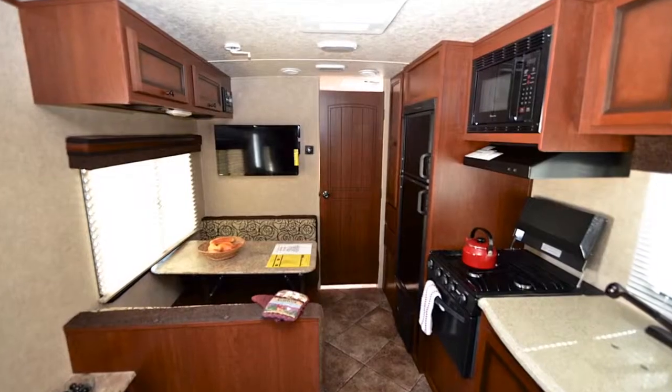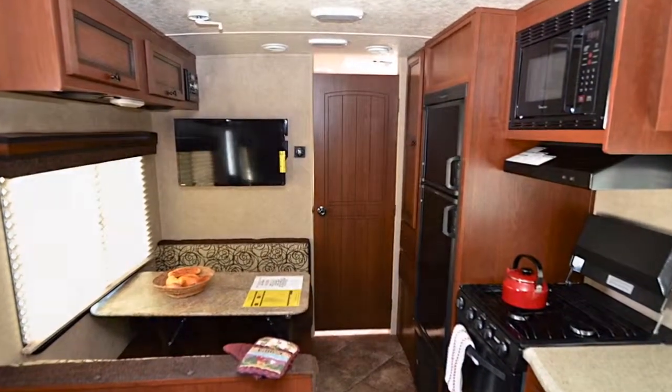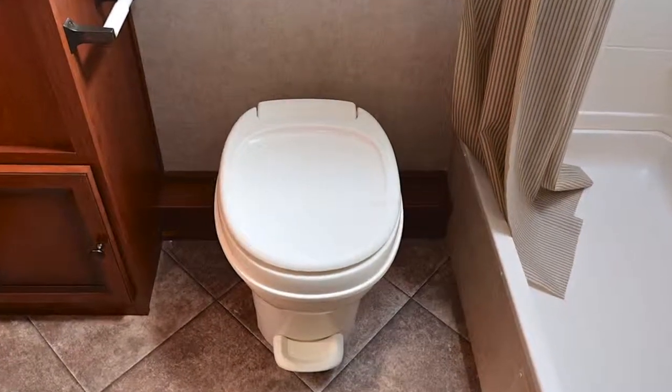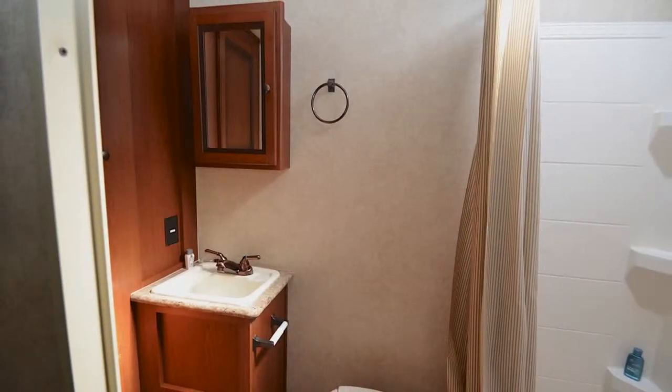Our last stop will be at the rear of the coach for a look inside the private bathroom. Inside, you'll find a tough surround with a skylight above. In addition, you'll find a potty and a vent fan along with a medicine cabinet with sink and storage below.